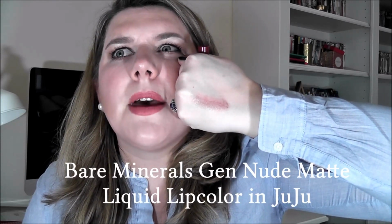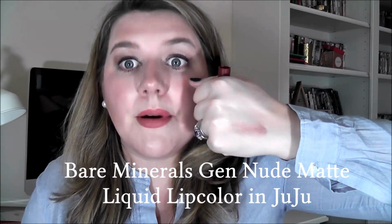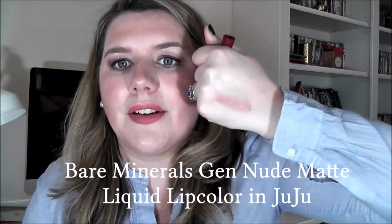Is it Benefit? It might be Bare Minerals I'm wearing. I think it's Bare Minerals actually, a long wearing lip. I'll put that down here. Similar, more of a gloss finish, more of a lightweight finish. What I will do when I've got rid of this is maybe try it and put a picture somewhere so you can see.